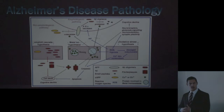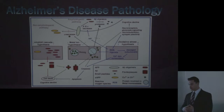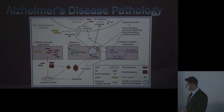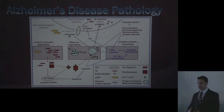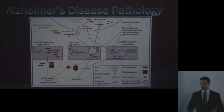A second theory is called the metal ion hypothesis, which states that an imbalance in metal ions in your brain serves as an accumulation site, again, for this plaque, and then again leads to cell death. And the last one is called the oxidative stress hypothesis, and that one is even less defined, but the theory there is that as you age, your cells naturally lose some of their ability to oxidize free radicals and other harmful compounds. And then as a result of that, once again, you get the accumulation of this plaque. And so the common theme across all of these theories is an excess of what's called this alpha-beta amyloid plaque.